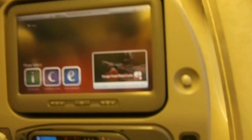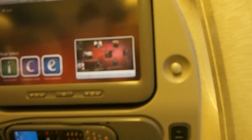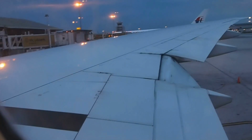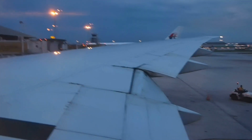Okay, so the captain just introduced himself as a gentleman from Italy, and the first officer is a Canadian, and he did point out that this Boeing 777 is brand new, so that's quite comforting to know.